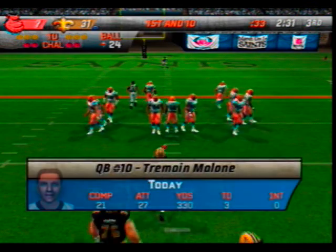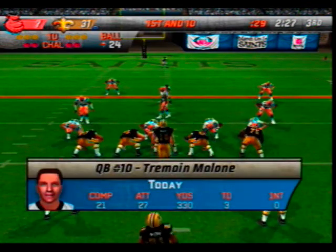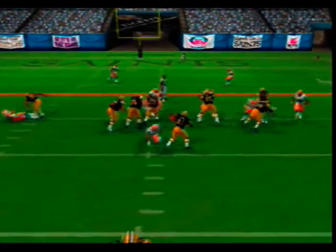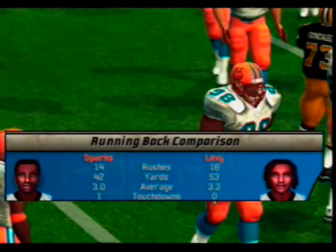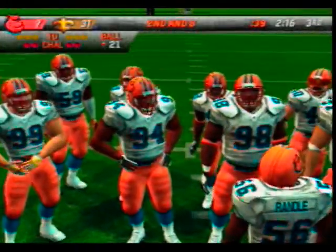So they have first and 10 here. Ball on the 24-yard line. They don't get anything. They can't get it done on the ground on first down, John, but they're still leading in this one. Some teams manage to get by pretty well without a solid running game. That's mostly because their passing game is very effective, especially their short passing game. Mixing runs with passes keeps the defense honest. 2-yard gain.